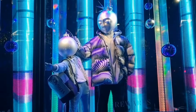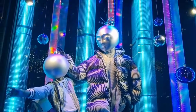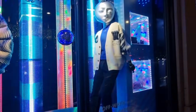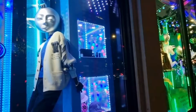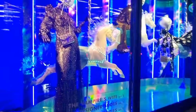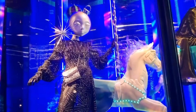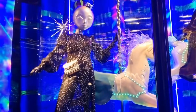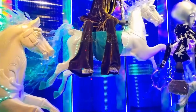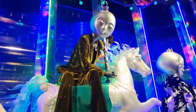Look at those puffer jackets. Apparently, if you've got a bauble head, you can wear anything. These are amazing. A nonchalant bauble head. And some more carousel horses. I'm loving how they're dressed. That is knockout. Wow, look at that for a picture. And the lights. Crazy. Look at the shoes. Oh my gosh, see what I mean about imagination, looking into the windows of shops.